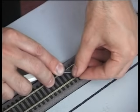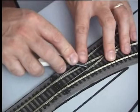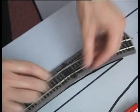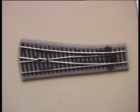Proprietary track pins can be used to fully secure the track, but don't drive the pins in too deeply or the foam will squeeze up and stop the track from being level. Individual foam inlays are available for turnouts and diamond crossings, and these can be laid at this stage if you intend to operate the turnouts by hand. If you want to operate them electrically, there's something else you'll need to do first, which brings us to wiring the layout.